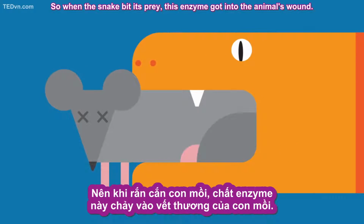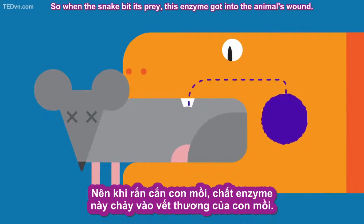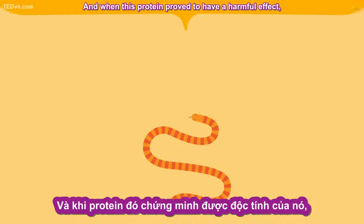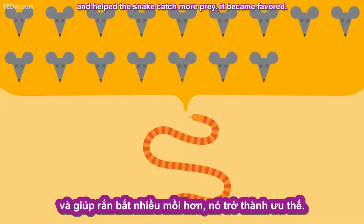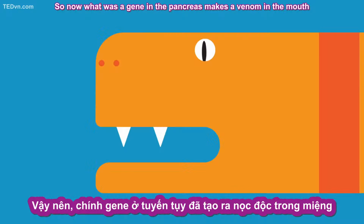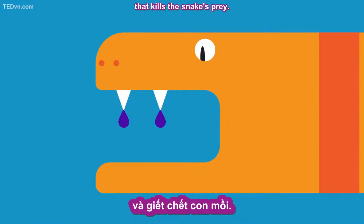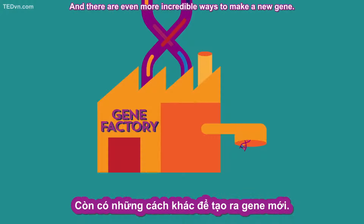So when the snake bit its prey, this enzyme got into the animal's wound. And when this protein proved to have a harmful effect and helped the snake catch more prey, it became favored. So now what was a gene in the pancreas makes a venom in the mouth that kills the snake's prey. And there are even more incredible ways to make a new gene.